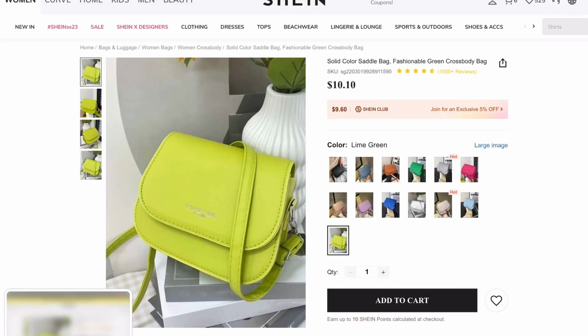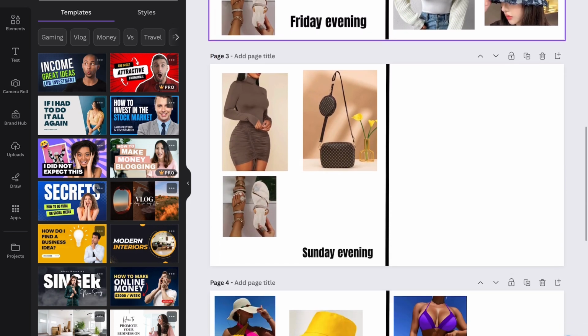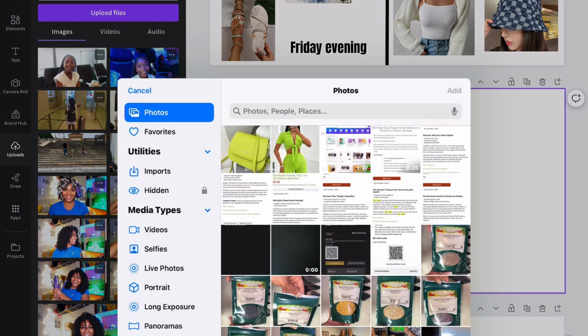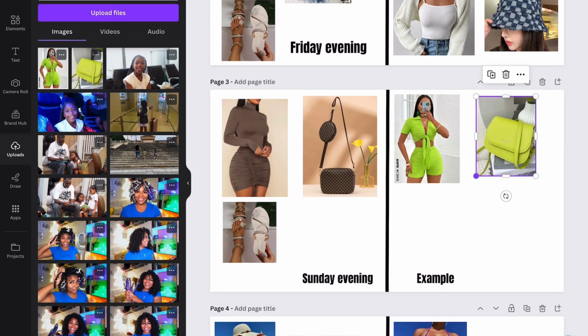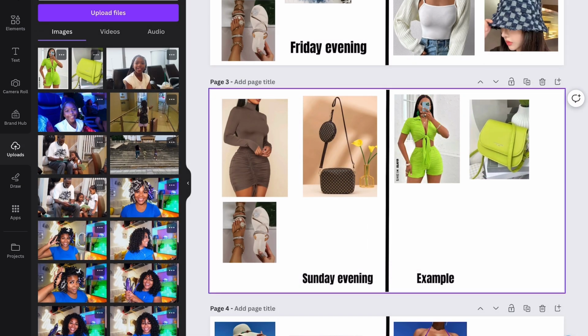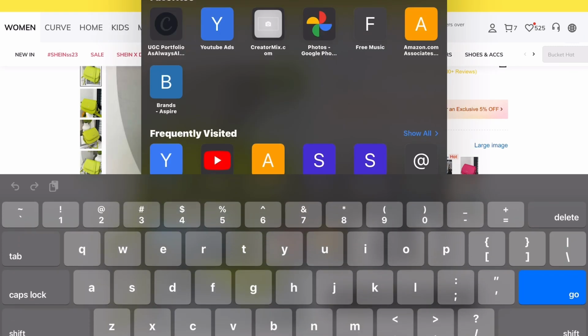So now I can start to drag some of the photos over into Canva. And we're gonna go ahead and upload those 2 photos into Canva. And I'm just going to make them smaller because there's going to be a few things going in here. Okay, and like I said, another thing that I really like is that I can link the bag.